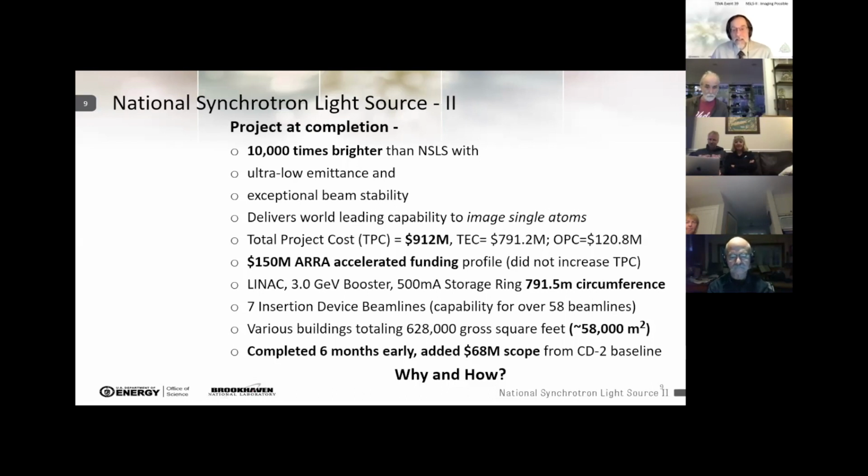One of the things I love is it's 628,000 gross square feet. That's some number in meters, which means even less to me. It's 14.4 acres of building that we built in order to do this. And because we had the money up front, we were able to finish early. We actually finished it 6 months early. And because we could go as fast as we wanted to go, and we didn't make too many mistakes, we were able to add $68 million worth of scope to it.